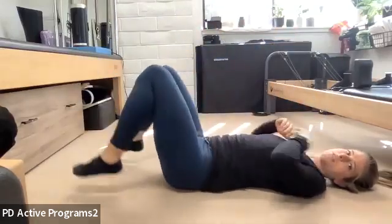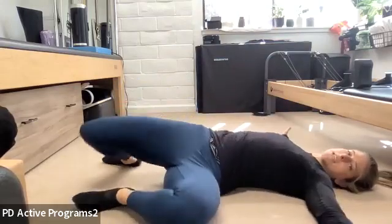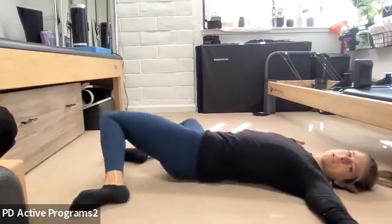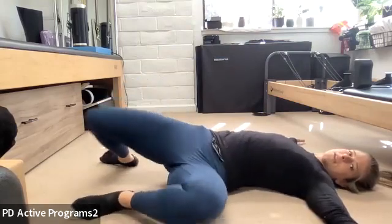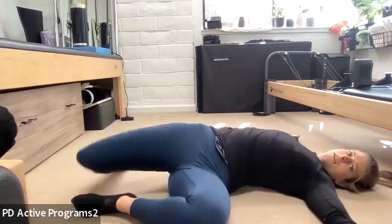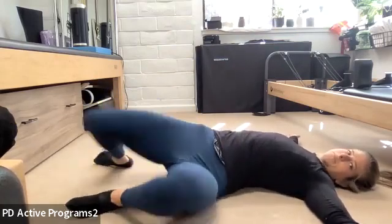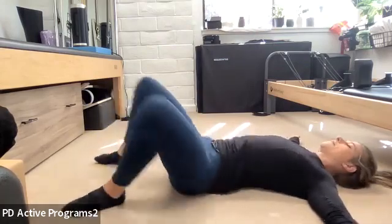Beautiful. And bring those knees down. Let your legs go right and left. Bring your arms out into a T so that you're making yourself in a really big shape here. So you can put your feet on the ground and let your knees rock from right to left. Good.